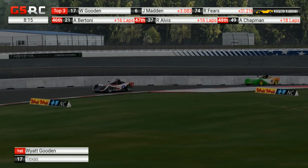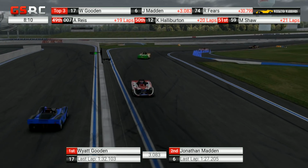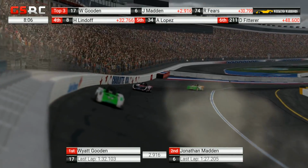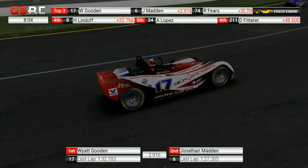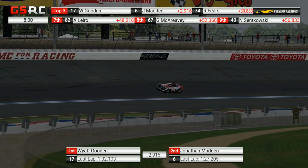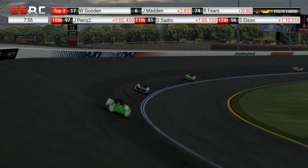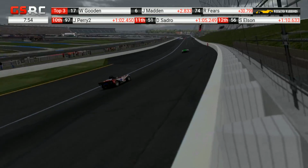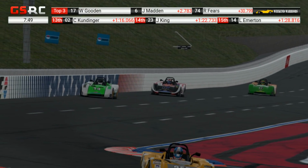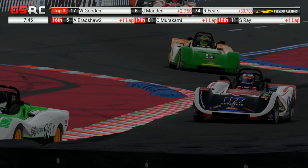Going up to Wyatt Gooden here. And now we're looking at about a 3-second gap between him and Jonathan Madden. So, well, now 3.8. Or actually, no, that gap continues to decrease. So we need to watch this. I don't think Wyatt Gooden seems to be as fast. I think maybe more than just being simply held up there, Stefan. I just don't think he's as fast as he was a little while ago. Yeah, I don't know. It looks like something happened to Wyatt Gooden because he was racing quite normal, speed-wise.